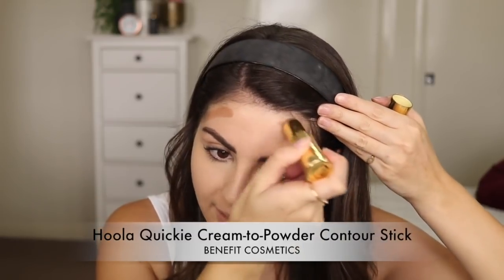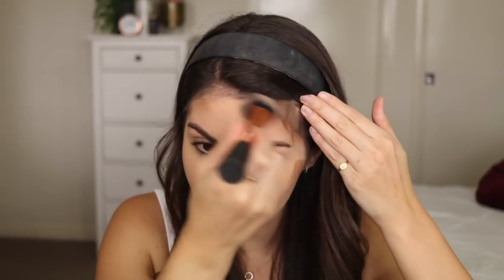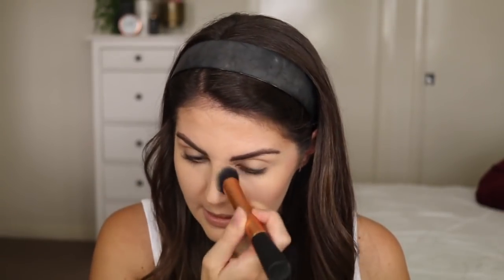I'm going in with a little bit of cream product. That's why I haven't put any powder on my face. I certainly will powder. I'm still the oily skin type, even if my skin is in a little bit better condition. So yeah, I definitely still need to powder, but oh, I just realized I don't have a brush for this. But I've been loving the cream products. And this one from Benefit, what is it called? The Hoola Quickie Contour Stick. I know I mentioned it in my 2017 favorites. I'm happy I get to demo it for you if my hair would stay out of my face, or my little baby hairs, because it really is a lovely product, and as you can see, it just blends into the skin.